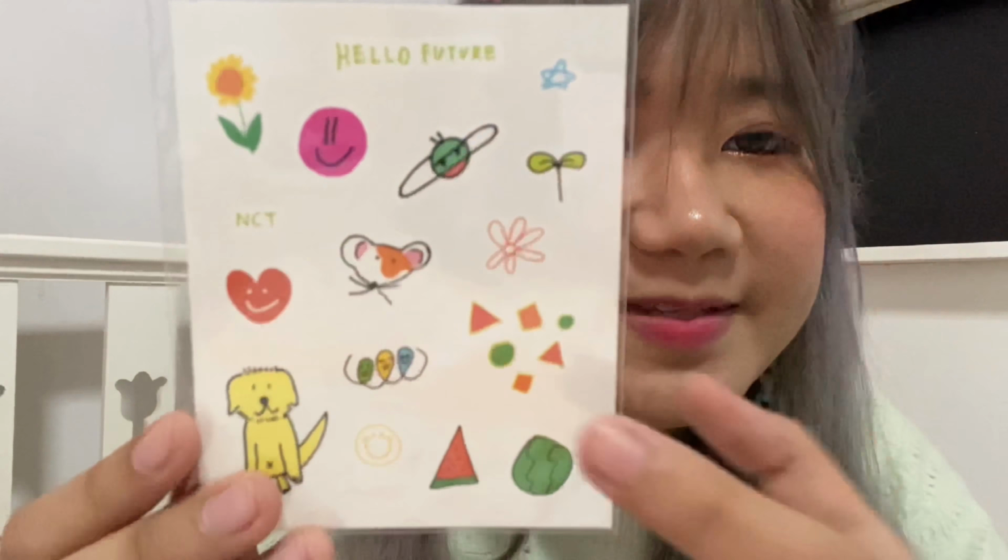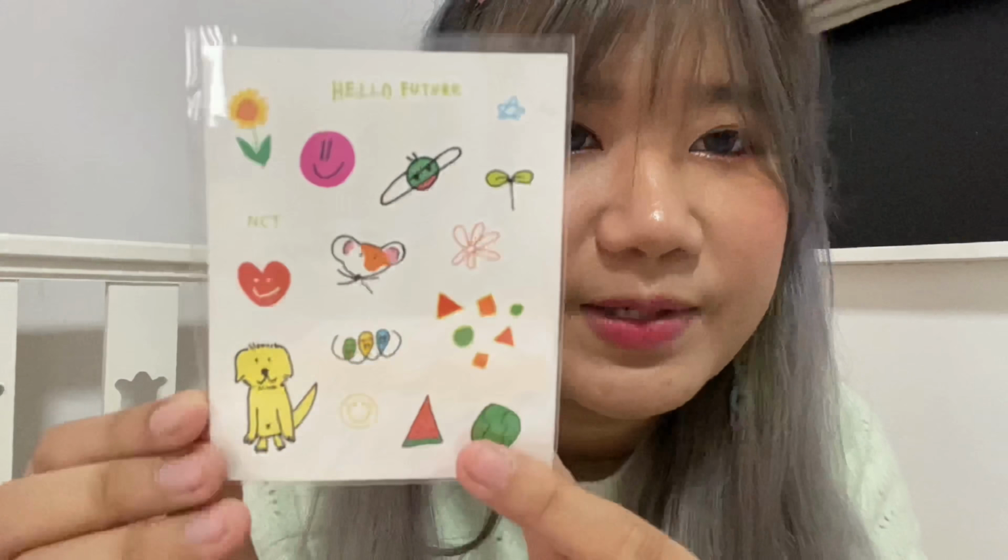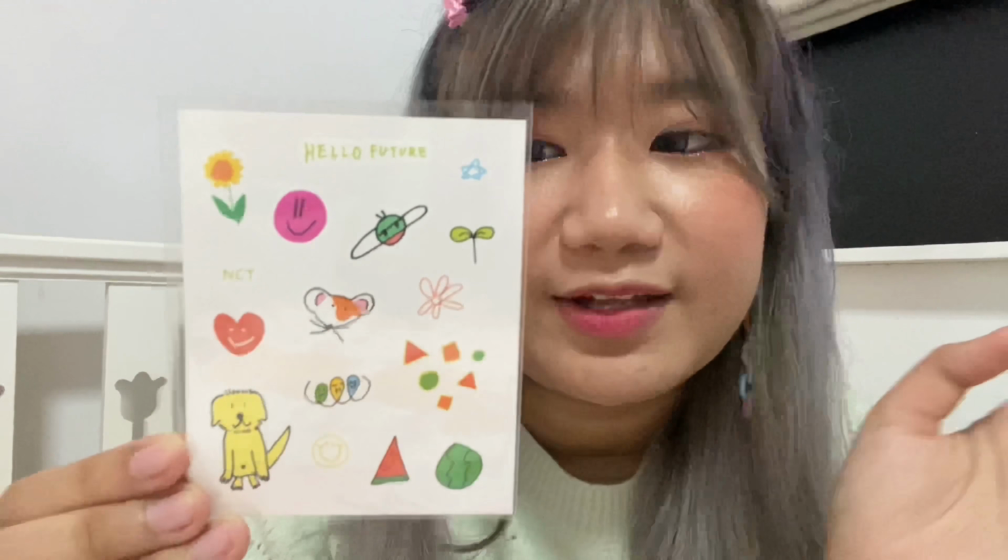Okay. Oh my god, this is so cute! Can you see the mouse? The one that Jisung drew? Watermelon here? This is so cute. I'm gonna try putting tattoo stickers another day.